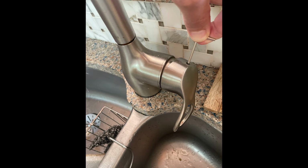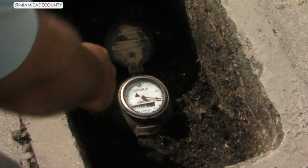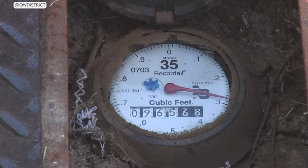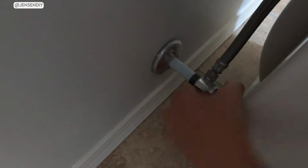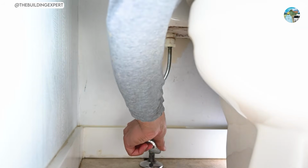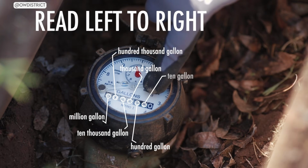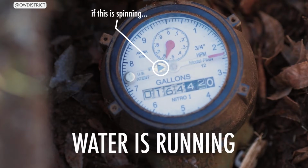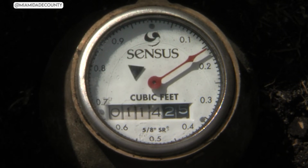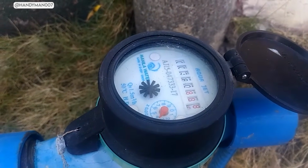The fifth secret can alert you to problems you don't even know you have yet. Learning to read your water meter catches hidden leaks before they become disasters. Here's how. Make sure every faucet, appliance, and fixture in your house is completely off. No dishwasher running, no ice maker filling, nothing. Then go out to your water meter, usually near the street under a small cover. Look for the flow indicator, which is typically a small triangle or diamond shape on the dial face. If it's spinning while everything in your house is off, water is moving somewhere it shouldn't be.